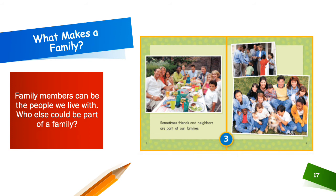Sometimes friends and neighbors are part of our families. Look at this picture. Looks like they have really big families. Seems like some of their friends and neighbors are involved too. Family members can be the people we live with. Who else can be part of a family? Friends and neighbors. Good job.